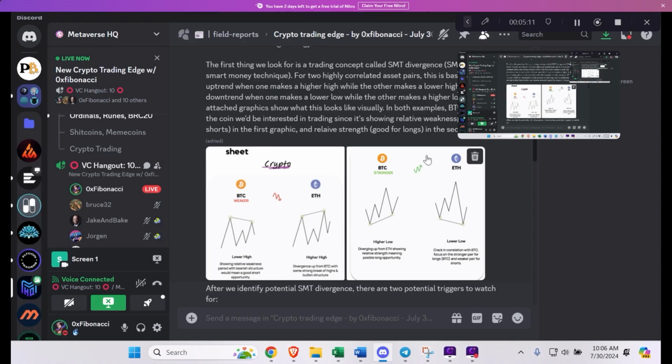You're looking for a reversal to the upside in this case, and Bitcoin is showing relative strength. So that would be the pair we would be interested in longing. Before I move on, any quick questions on SMT? I know it's a pretty new concept that not many people have heard of before.